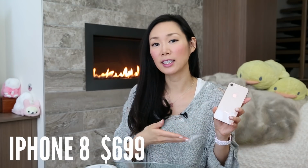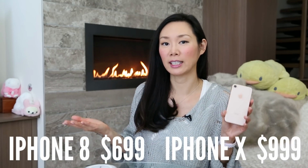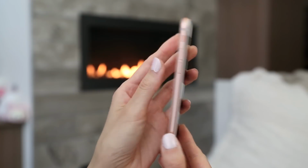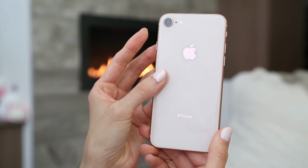So this brings us to that one question everybody's asking. Should I wait for the iPhone 10 or should I upgrade to the iPhone 8? There's definitely a huge price point between the iPhone 8 and the iPhone 10. So the iPhone 8 starts at $699 and the iPhone 10 is going to start at $999. $300 is a big difference for some people. So if you are looking to save money and you're okay with the iPhone 8 and not necessarily the features of the iPhone 10, then the iPhone 8 is also a really great phone. But if you want the latest and greatest, the iPhone 10 will be here in a couple weeks, so you can also hold out and wait for the iPhone 10.